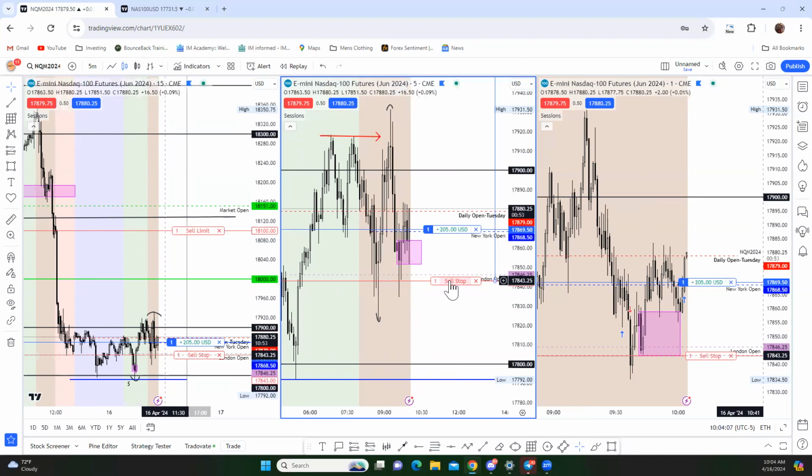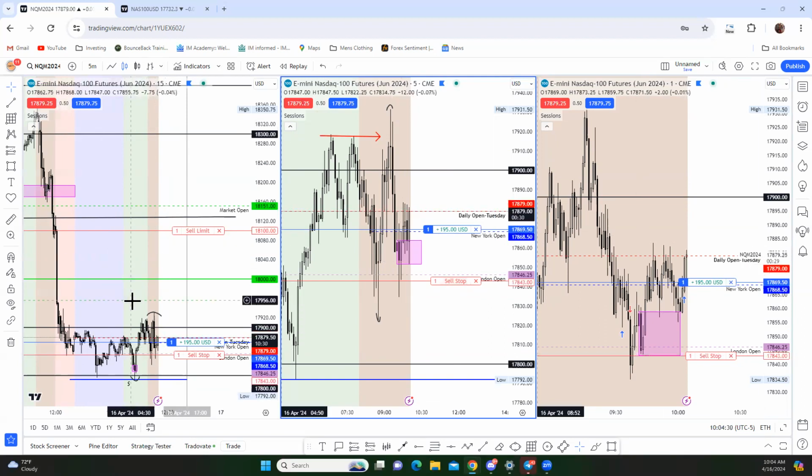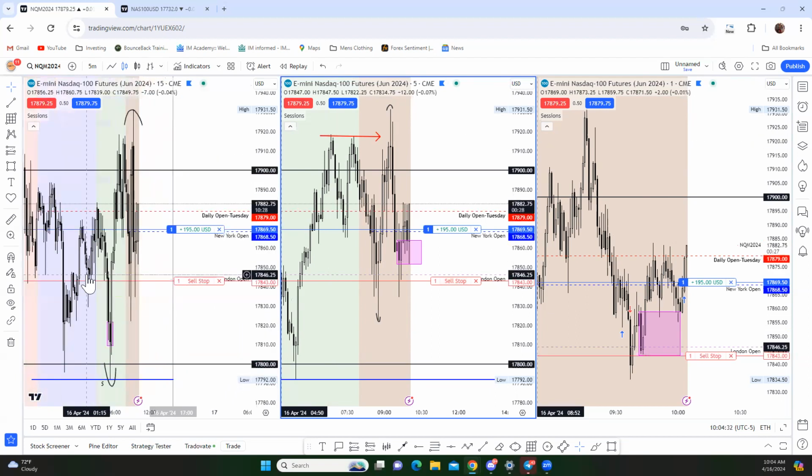So let me check on the CFD. Okay, everything's still good over here. Everything is still good. So I do like this. You had ES already take the lows. You have NQ holding this H1 structure. So if we can get a push back above 17.9 today, I think I'll be pretty good with the trade, whatever we get.